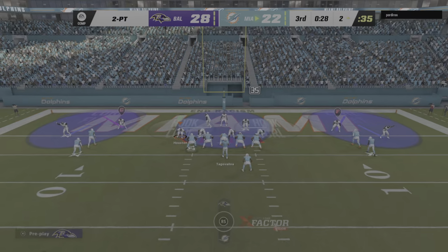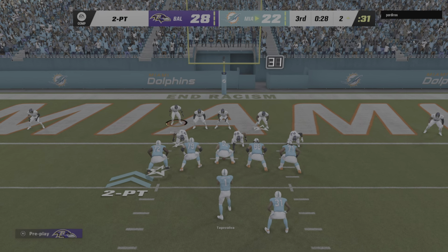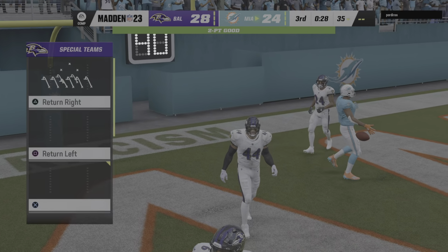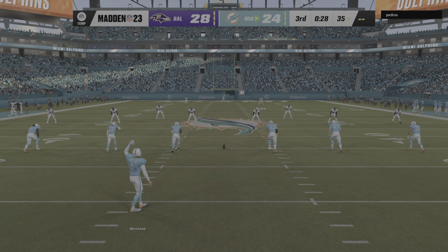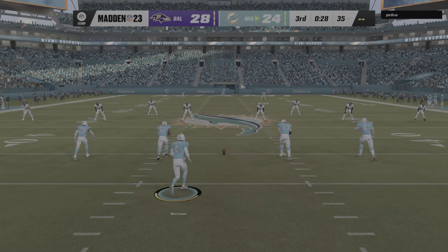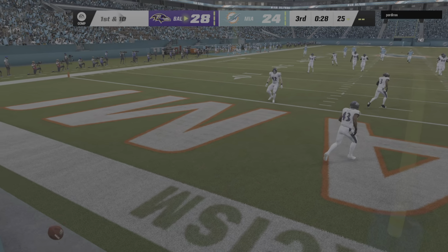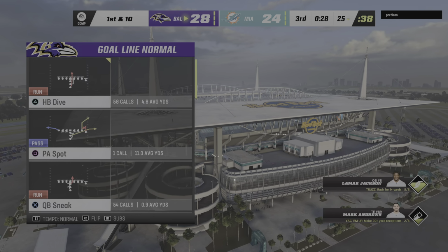And the Dolphins are able to cut into this deficit here in the final minute of the third. Tua going to try and throw for it. And they're going to get the two-point conversion, caught in the end zone. And that cuts the lead a bit further. Morstead, the punter, out to kick it off. And that'll carry over the back line of the end zone for a touchback.